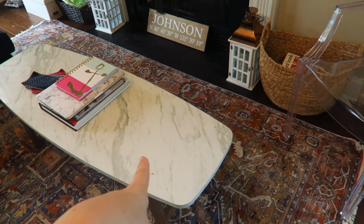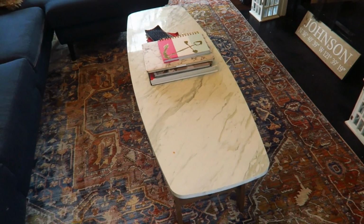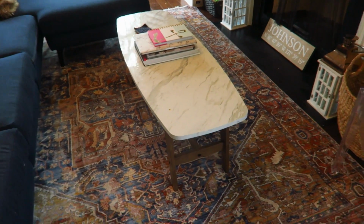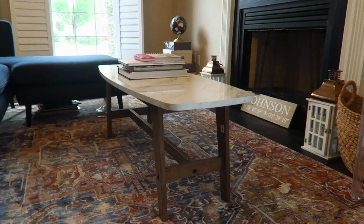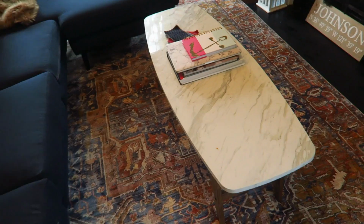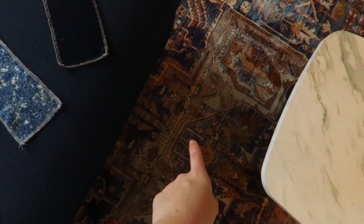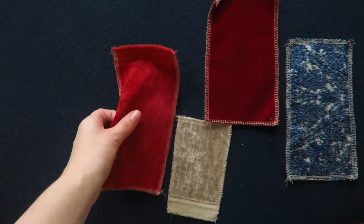And then the coffee table we got from Joss & Main. It's not real marble, unfortunately. Real marble coffee tables, or tables in general, are thousands of dollars, from what I can find online. So this one I think was $115, so super affordable, but I feel like it still looks sleek. And then I'm also working with an Etsy seller to get pillows that coordinate with the couch and the rug. So these are some of the swatches they sent.